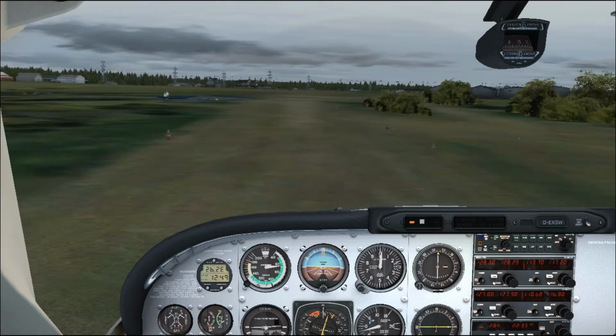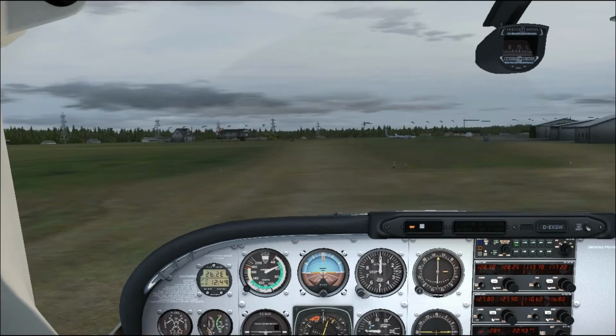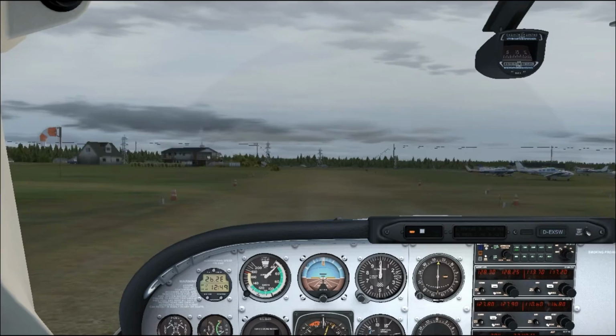Try and get those back wheels down first. He's floating quite a lot. Oh, that was heavy.